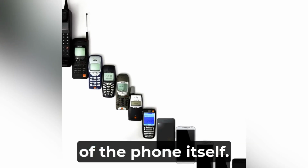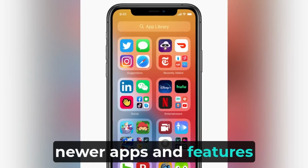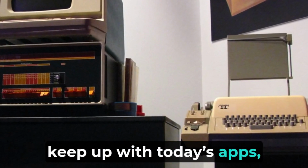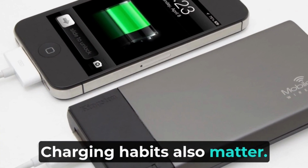Another factor is the age of the phone itself. As technology advances, newer apps and features require more power. A phone that was cutting edge a few years ago might struggle to keep up with today's apps, leading to quicker battery drain.